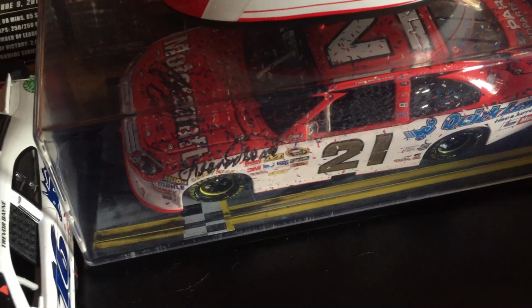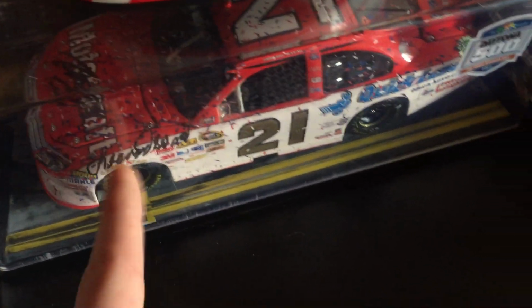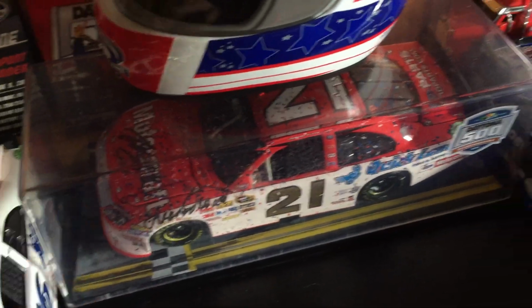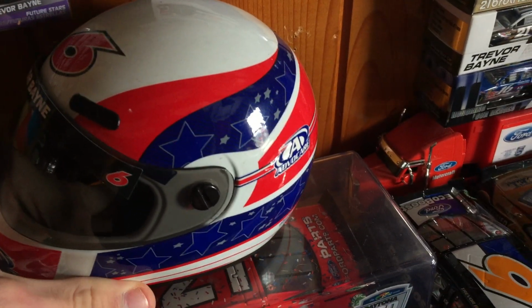And I was so happy to get this car signed. This has probably been my pride and joy ever since then. Really cool. My first ever time meeting Bayne, and he's my favorite driver. Just sold me as a fan forever. Okay? It was awesome. And we have the mini helmet from whatever year that was. I bought this in Mid-Ohio, so I'm not really sure.